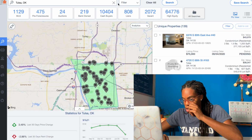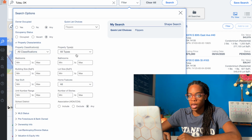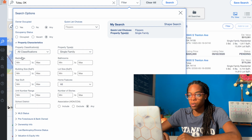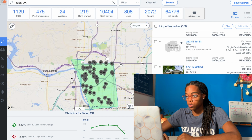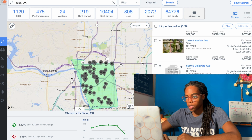All right, so a couple of the things that I want to add in here is I want to say that the property type is a single family house. So people who purchase single family houses. And let's see, how many do we have here? We've got 106. So those are single family houses purchased.